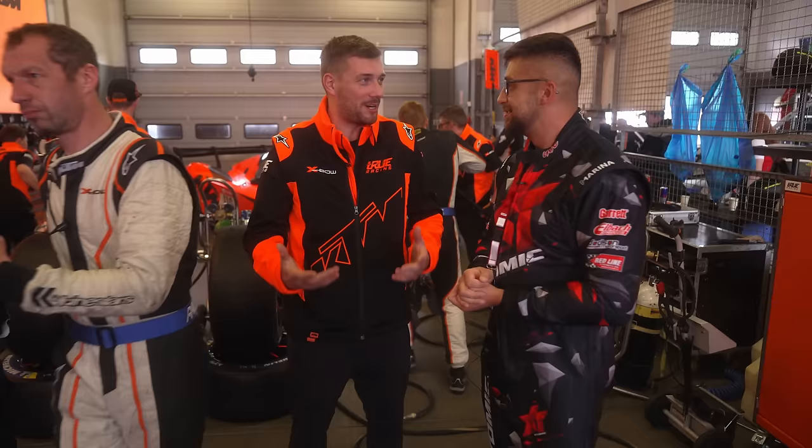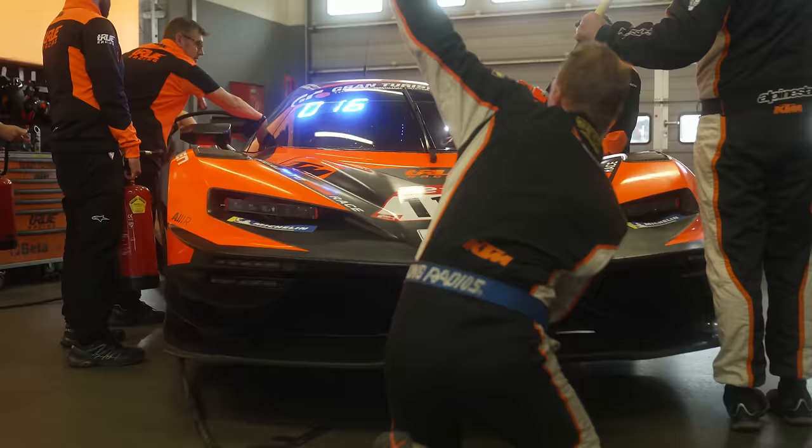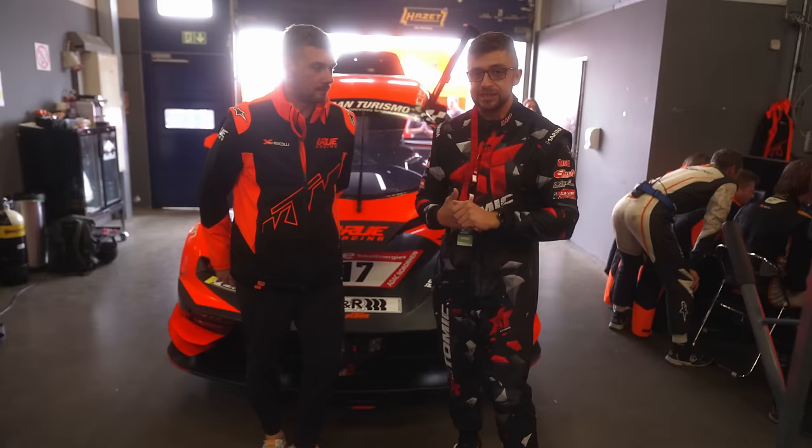Yeah, that's really awesome. So, as mentioned, for KTM, you can see behind us, the guys are actually practicing the pit stop right now. It's gonna be a bit loud. We're gonna leave them in peace, but luckily we have actually Joe's car here exactly in front or behind that we're gonna talk about.